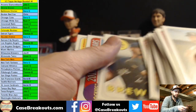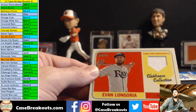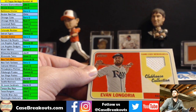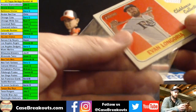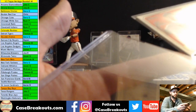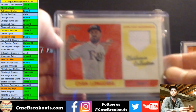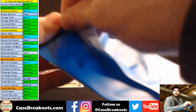Coming up on our hit. Last card. Evan Longoria for the Rays. Jason G. The Rays. Let's see what we got in here. And then we'll start randomizing what we got.